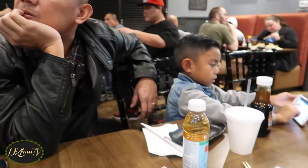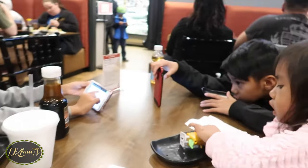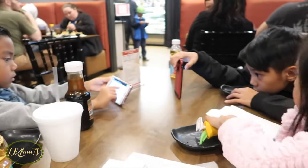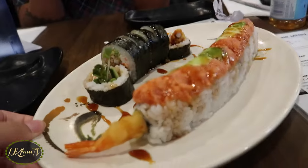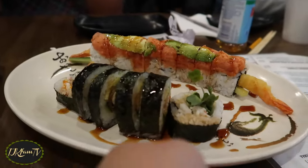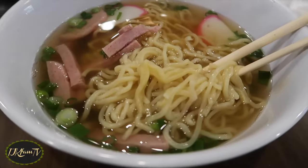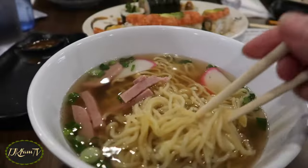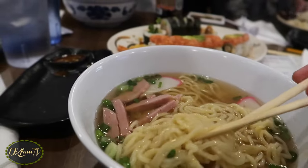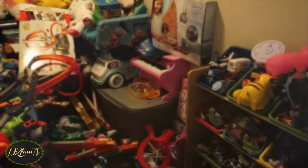Alright guys, we are now at Island Sushi and Grill. Everybody's busy on their electronics except for me and... Oh wait, it's just these two, sorry. Just the boys. Okay, we got our tiger and our spider roll. Gerald and I are also having saimin, which is this Hawaiian noodle soup. I guess long noodles represents a long life, not only on birthdays, but even on New Year's.